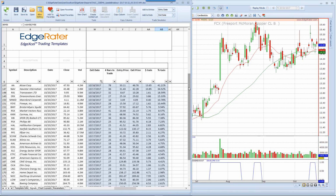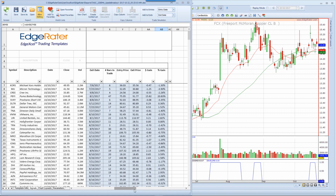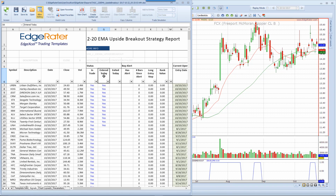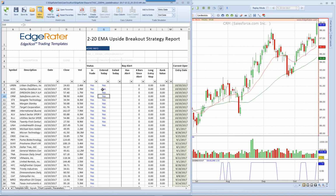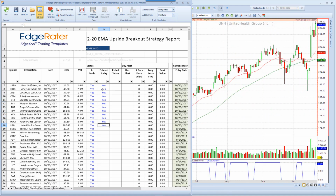If you are trying to find good trades to make and what is firing today, then a great way to do that is, first of all, we'll get back to normal by clearing all the filters, and we'll come into the very first set of columns in the spreadsheet, and there's this entered today column. If I sort by entered today, then all of the ones that entered today are currently in a trade, and here's the list of stocks that entered today. They all meet the criteria for this trading system. So as you can see, this is the next batch of things that have the potential to make good trend moves. So very easy to see with this report.